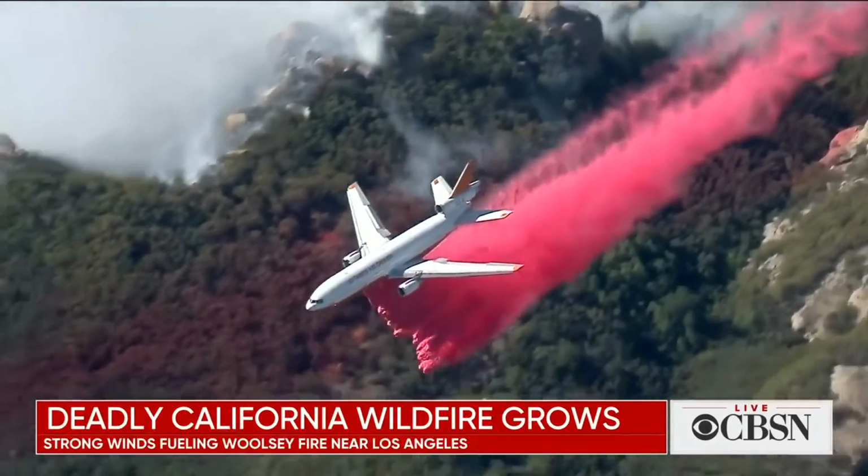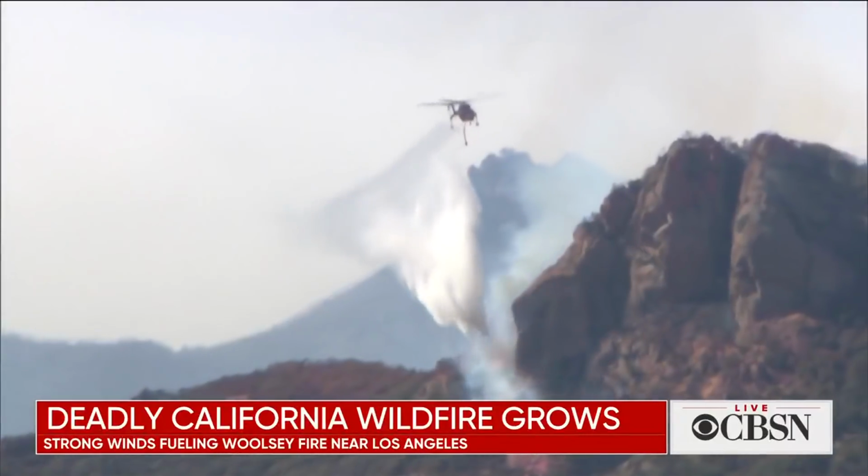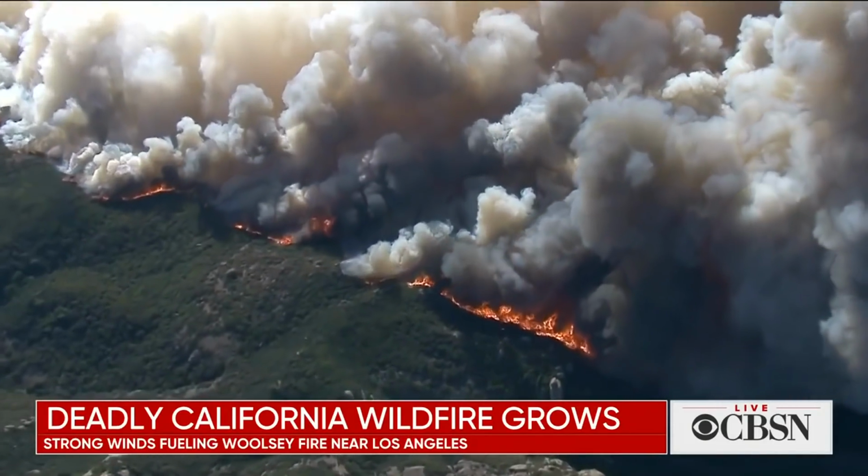Fire crews quickly swooped in. This firefight is now primarily from the air. Each one of those helicopters can drop up to 3,000 gallons of water on the fire at a time. Erratic winds, steep terrain, and nobody's safe when we have winds like this. The Woolsey fire is now more than 96,000 acres, roughly the size of Denver. Elaine, rain is in the forecast, but rainfall on these burned out hillsides can lead to mudslides. All right, Jamie Yuccas, thank you.